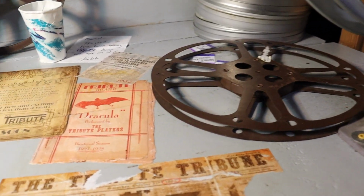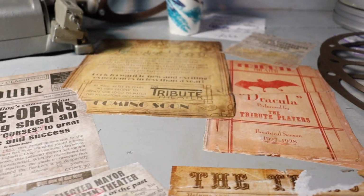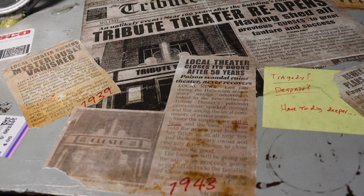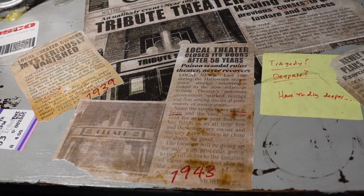And here we are at the magic table. The table that tells the future. Well, not really, maybe the past. But we are reliving the past on a daily basis. This right here is the latest news article that has been added to this. Oh, that was cool. Local theater closes its doors after 58 years.